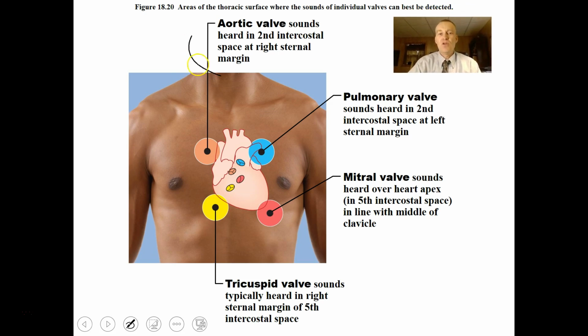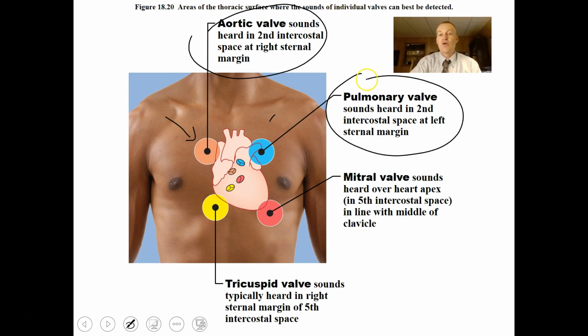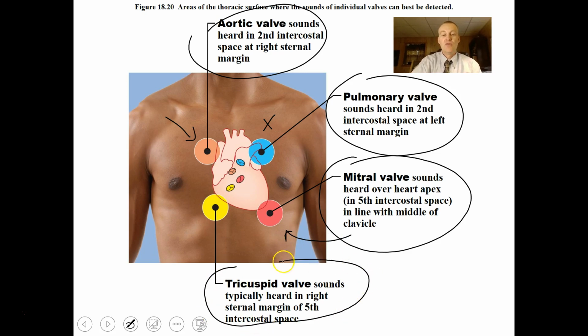If you want to listen to the aortic valve, it's best that you place your stethoscope in this region of the body. If you want to listen to the pulmonary valve, this region of the body is where you would auscultate. If you want to listen to the mitral or bicuspid valve, this is the place to do that. And the tricuspid valve, this is the place to do that.